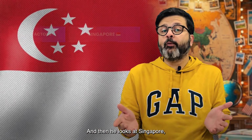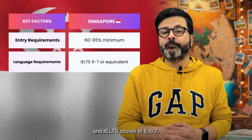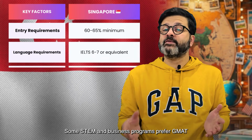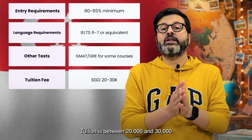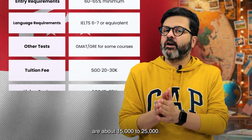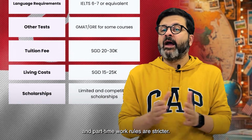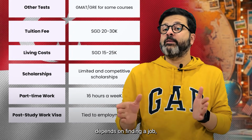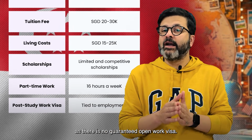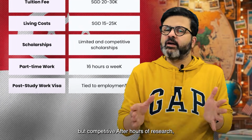And then he looks at Singapore, which requires 60 to 65% and IELTS scores of 6 to 7. Some STEM and business programs also prefer GMAT or GRE. Tuition is between 20,000 to 30,000 Singapore dollars and living costs are around 15 to 25,000. Scholarships are limited and part-time work rules are strict. Post-study stay in Singapore also depends on finding a job, as there is no guaranteed open work visa. Aarav sees Singapore as high quality but competitive.